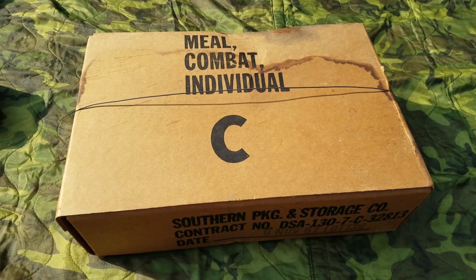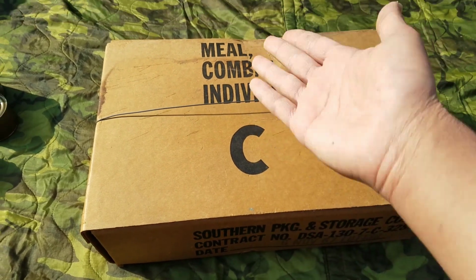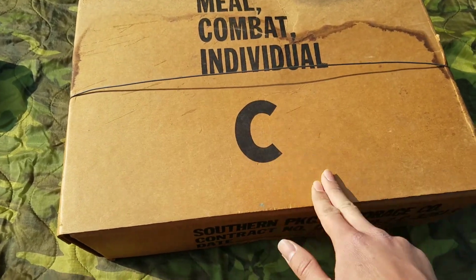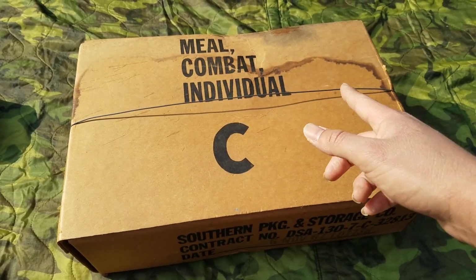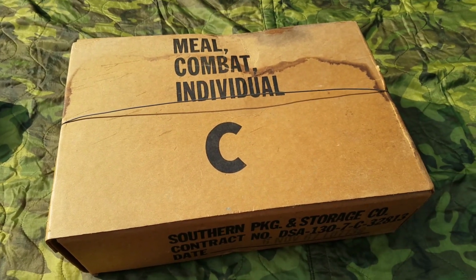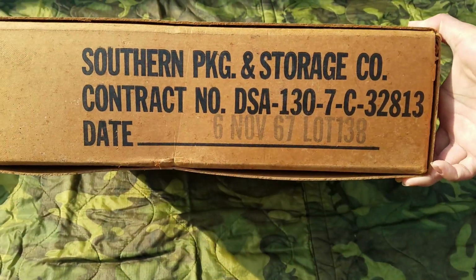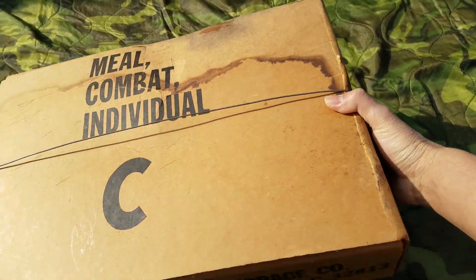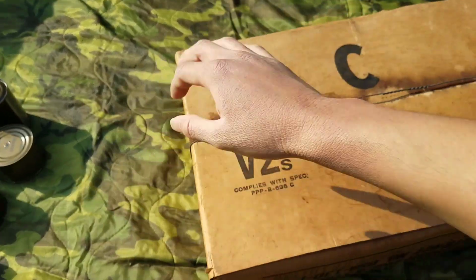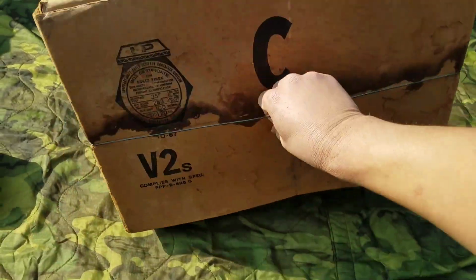One thing I'm really happy with is that the original owner actually kept the wire. Sadly, you're going to have to cut the bottom one if you're wanting to get into it. But it is cool that you kept the original wire. Most people cut them both, but still pretty cool. On the side here, it's dated 67 November. Pretty much 68 in a way. Really late 67.